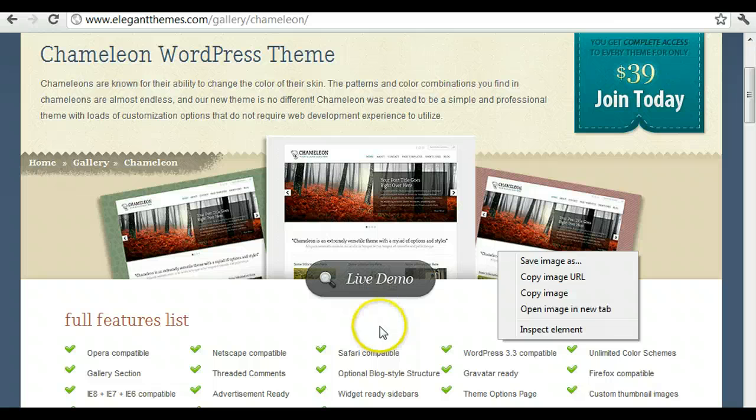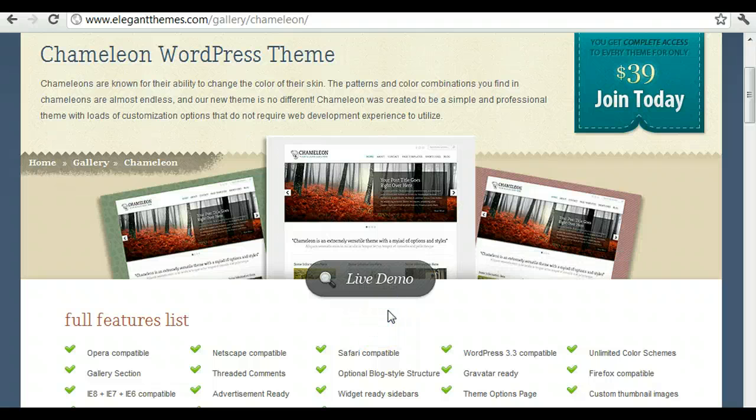Let's get to the demo. And as usual with these reviews, what I like to do is take you on a little tour of some of the highlights of these themes, and also tell you a little bit about what I see as the lowlights, although you might beg to differ. And finally, I give you some ideas about how you might put this theme to use. So let's get to it.